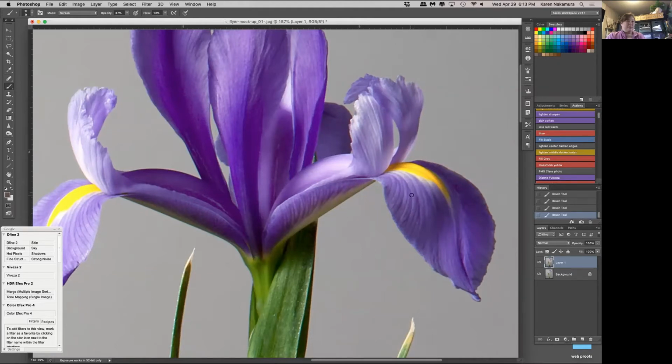So when you're doing the screen, where are you picking the color from for your screen? Here, the colors of the petals. Okay. So you would want to pick a lighter color to screen because we're going to take it lighter. And when you're doing the multiply, you're picking a darker color of the color that you want to multiply. Yes.